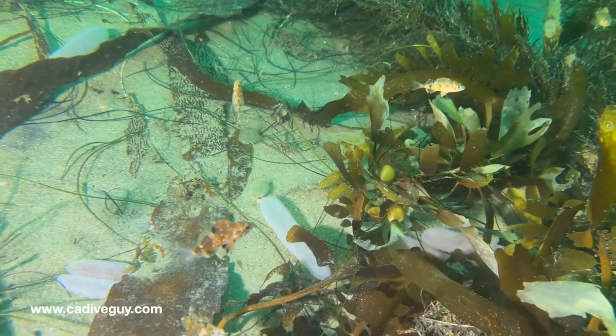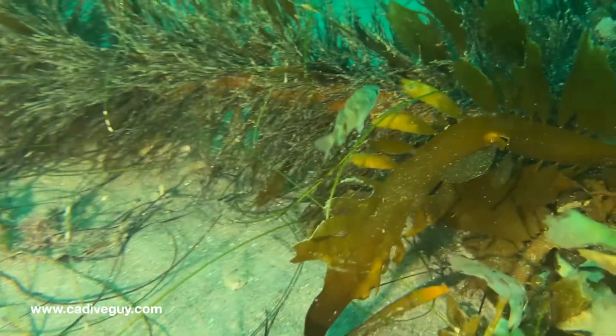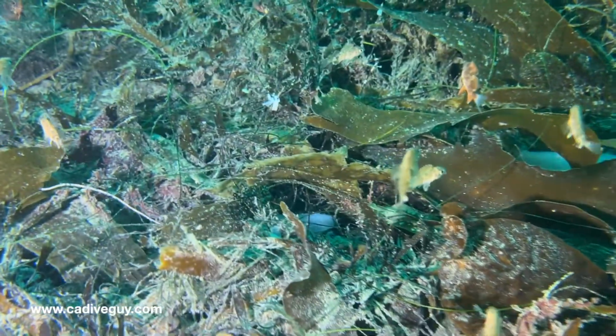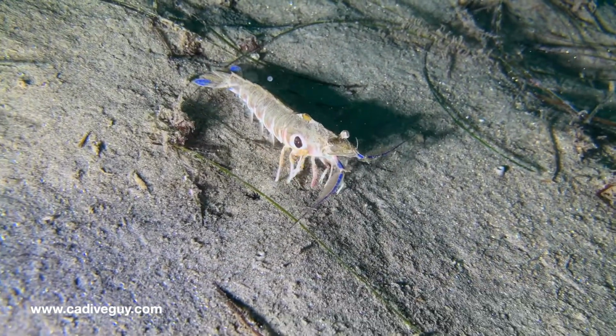So again, usual critters that you're normally going to see down below. You're going to see all these juvenile bass floating around. We decided to dive to about 100 feet, do a loop north, and then back to Vallecitas Point. Here's a beautiful little shrimp.